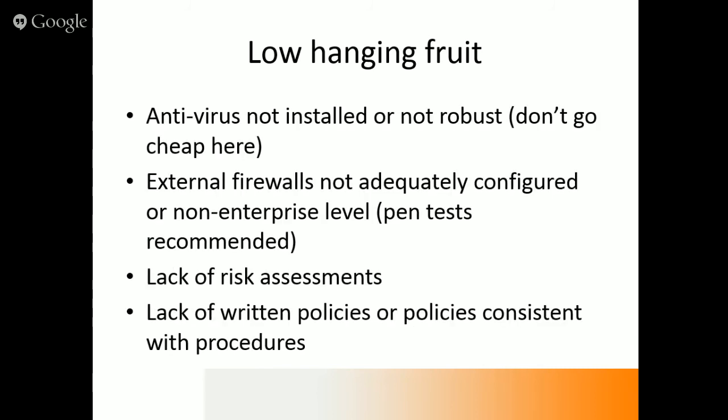Antivirus not installed or not robust. Don't go cheap here. External firewalls not adequately configured or non-enterprise level. I would recommend external penetration tests. That's what I do, meaning emulating a hacker. Lack of risk assessments done. Lack of written policies consistent with procedures.